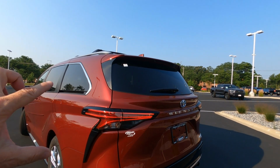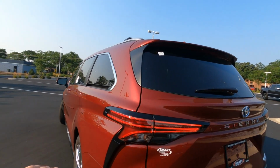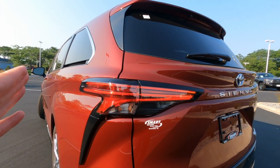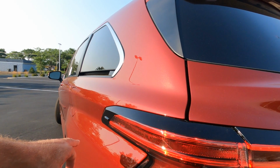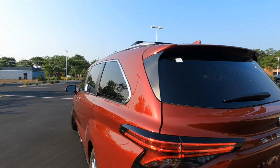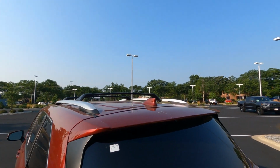LED tail lights, the complete taillight package. We've got the gloss black trim around the bezels here and down into the side. Vortex generators along the side as well, help reduce wind noise. Shark fin antenna up top.